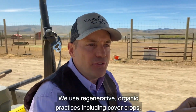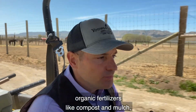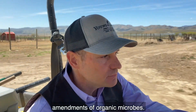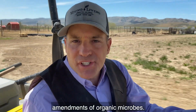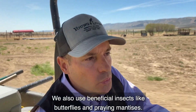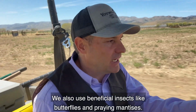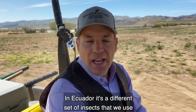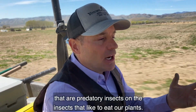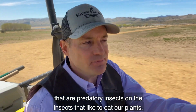We use regenerative organic practices including cover crops, organic fertilizers like compost and mulch, amendments of organic microbes. We also use beneficial insects like butterflies and praying mantises. And in Ecuador, it's a different set of insects that we use, predatory insects on the insects that like to eat our plants.